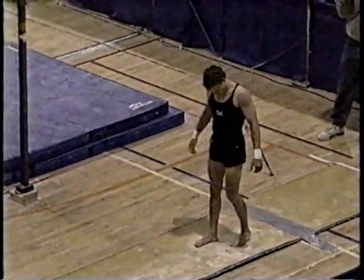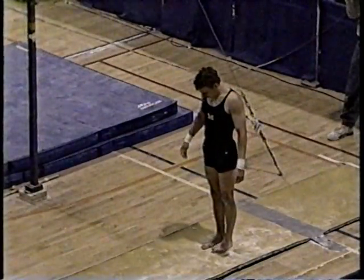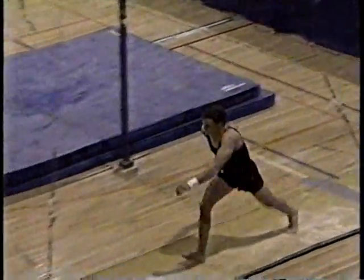If you're wondering about Northwestern, which is, of course, the location, Evanston, Illinois, of Northwestern, they do not field a men's gymnastics team. Which is unfortunate because Chicago is a hotbed for men's gymnastics.